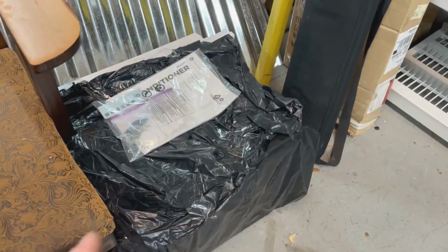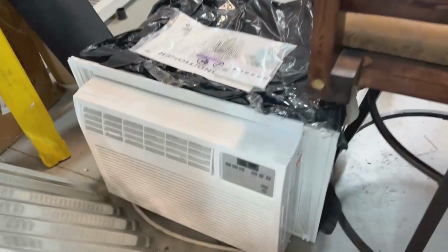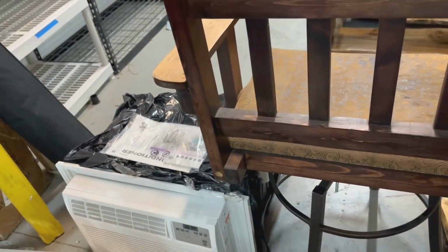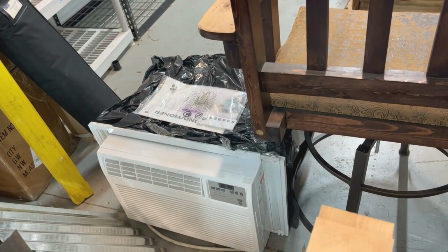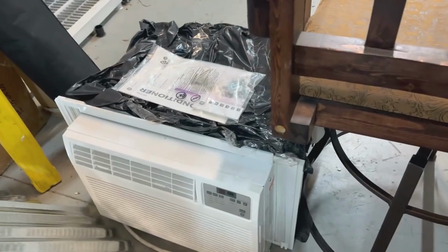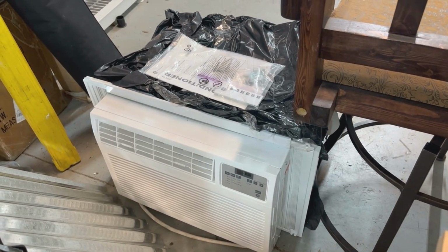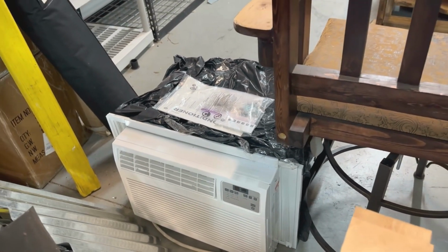And I also got this GE air conditioner heater. It's in perfect condition with the remote and manual. This guy obviously had money. Everything was really nice and clean. So we're gonna put that in the local auction. I looked those up, they're like $500 at Home Depot. So I should easily get a couple $100 out of that.